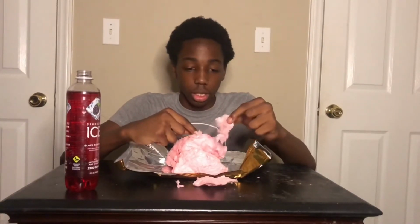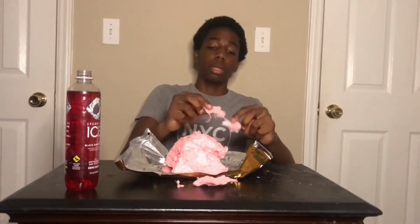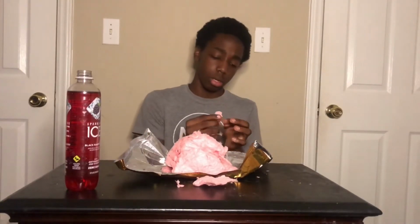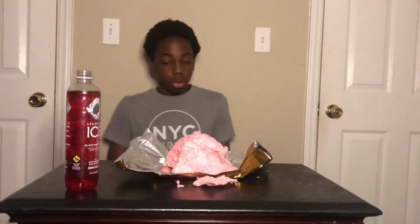All right, so let's get a part of the bacon cotton candy. No, I'm not doing a big piece. I don't care what y'all say. I'm not doing a big piece, because I probably can throw up from this. Oh, it made me shiver. Like bro, the way it smells makes you want to shiver. You ever get that feeling from a type of smell? It's crazy. All right, let's do it.